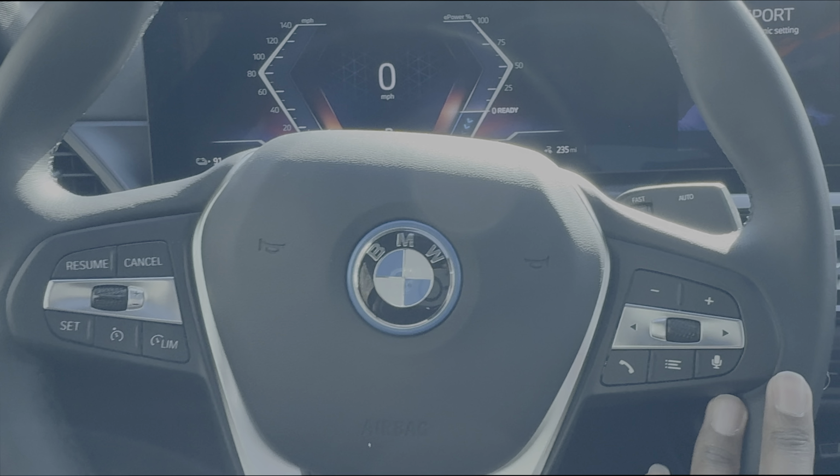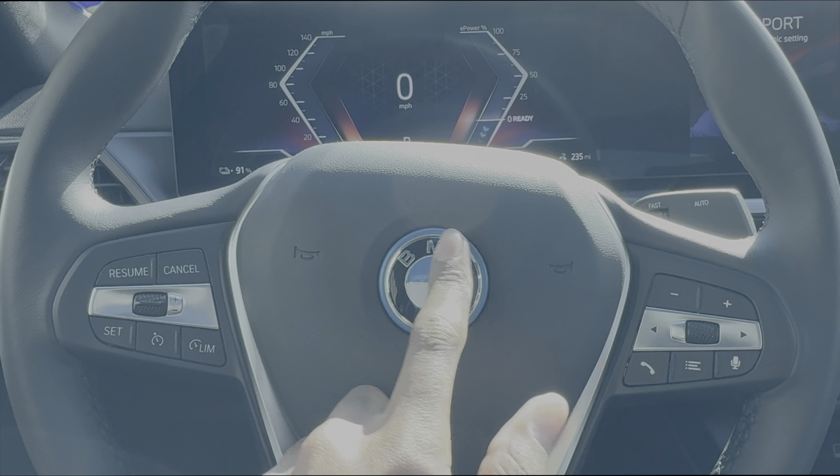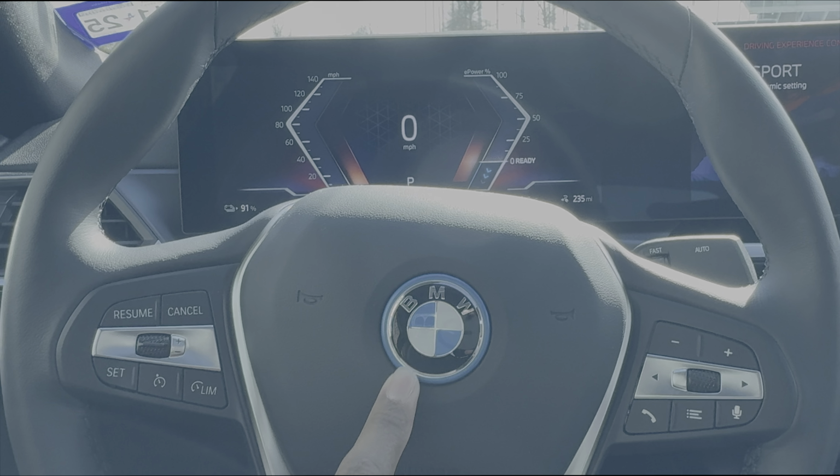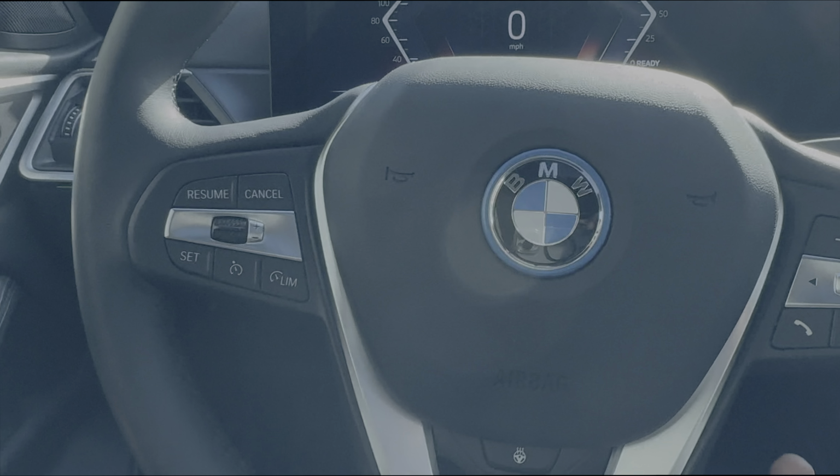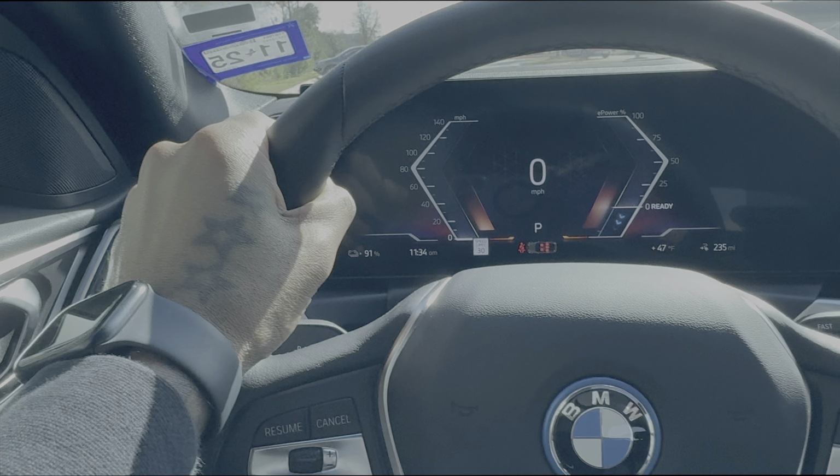Look at the steering wheel. We got some controls on the steering wheel. Nothing crazy. The BMW logo, of course, with that blue ring around it. And then, of course, it's going to be a nice leather-wrapped steering wheel. As you guys know, BMW makes pretty thick steering wheels. So, yes, it feels good in the hands.